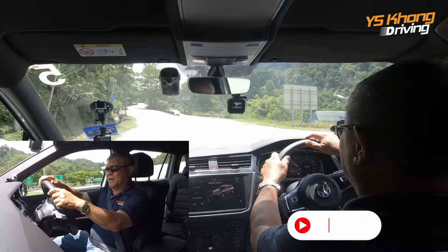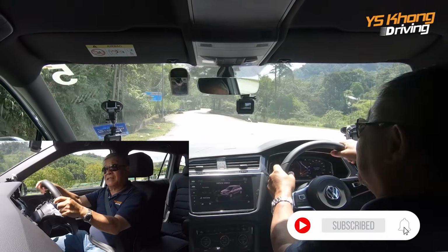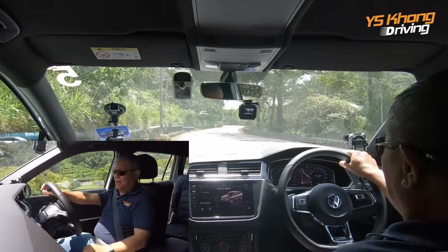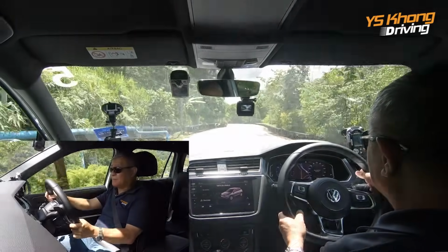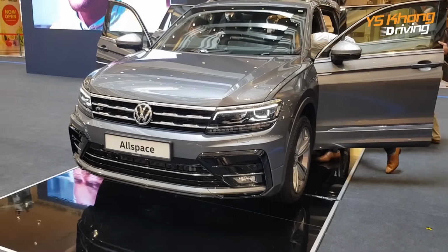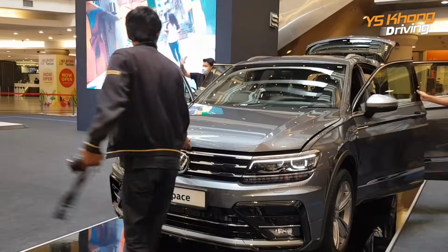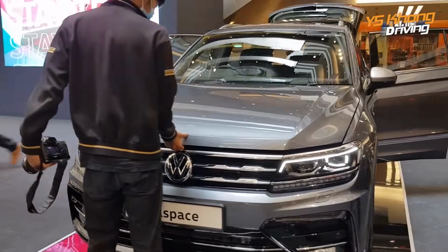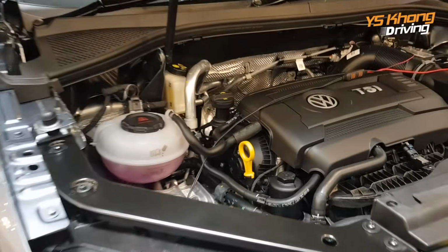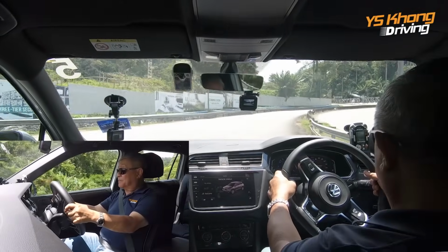Hi everybody, we are somewhere up near Genting and we are part of the media drive for the Arteon and the Tiguan, and we are in the Tiguan Allspace now. This is the higher spec 2-liter version with all-wheel drive, and we have 220 PS and 350 Newton meters of torque and 4Motion. That means we have permanent all-wheel drive.